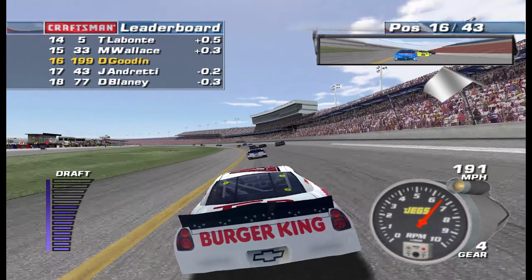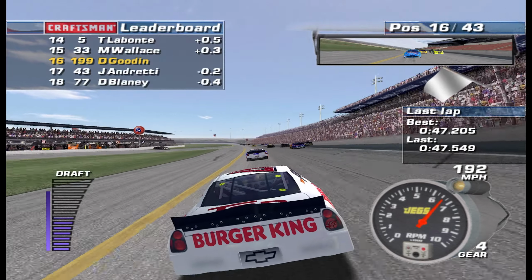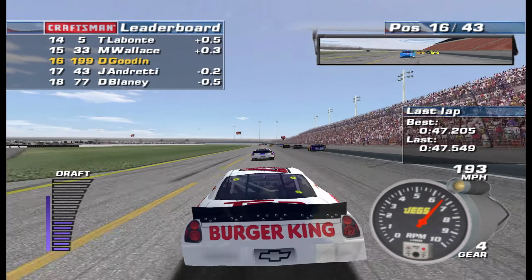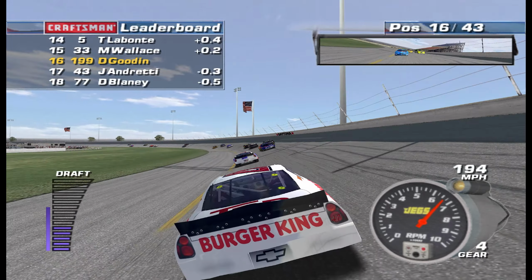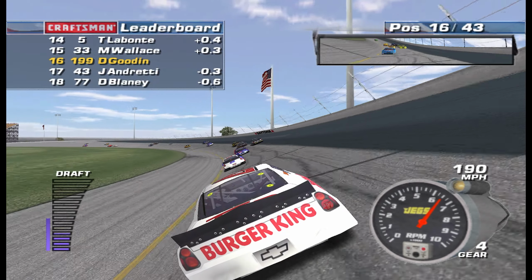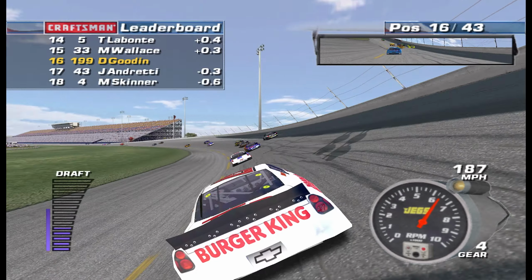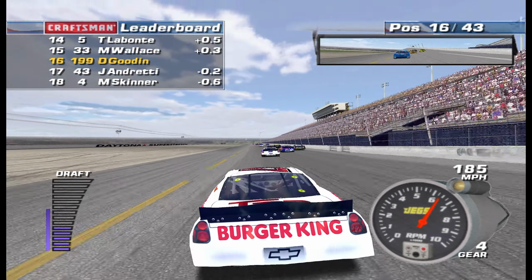I really want a top 15 in our first ever start, as we are getting a decent run. Oh man, it's just holding station. We're gaining just a little bit. Just a little bit. Here we go. We've got it down to 2/10. If we can just stay in the draft, we might be able to get one of these guys down the back. As Newman is still struggling a little bit on that outside, as Mike Walsh is now pulled away again.